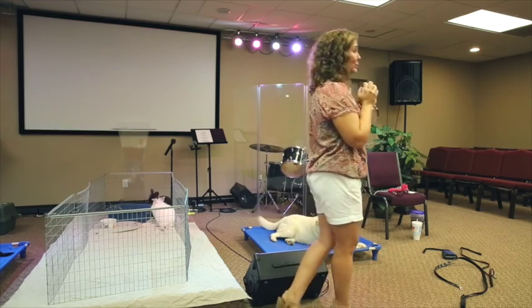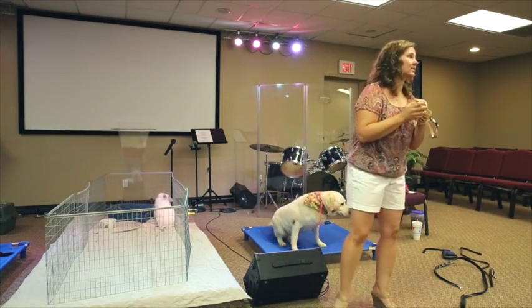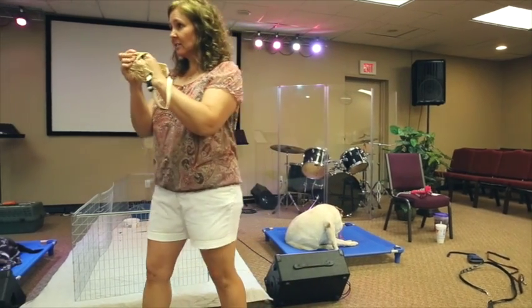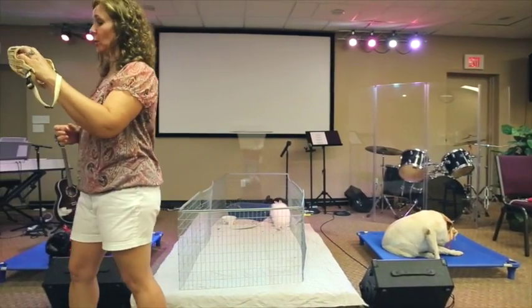If you've ever been hit by a metal one, it hurts. Okay, so obviously that would do great damage to your rabbit. So the vinyl one is still going to hurt. I mean, it's still a solid cage, but not nearly as badly as the metal one will.